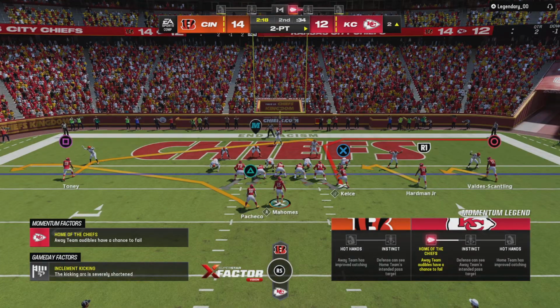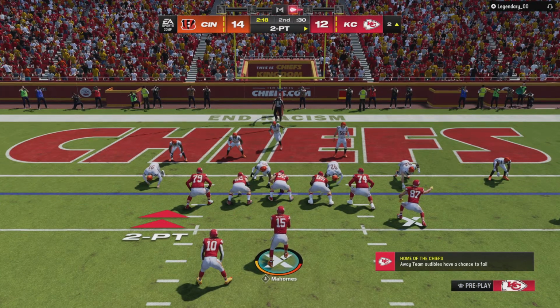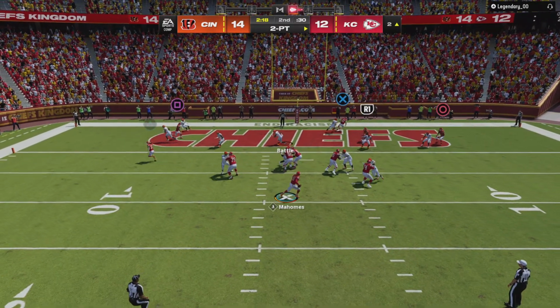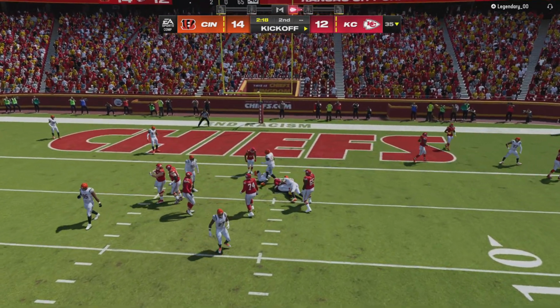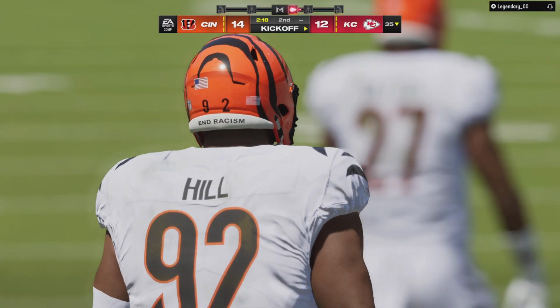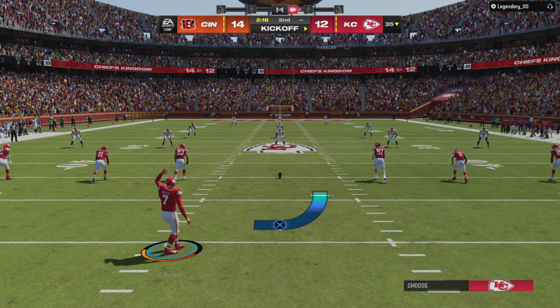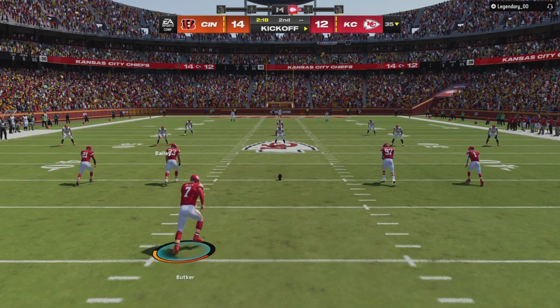Andy Reid never one to shy away from taking chances. He'll go for 2. Mahomes will throw for it. And now he's going to go down. A big sack, and they're unable to tie it. Now after the touchdown.